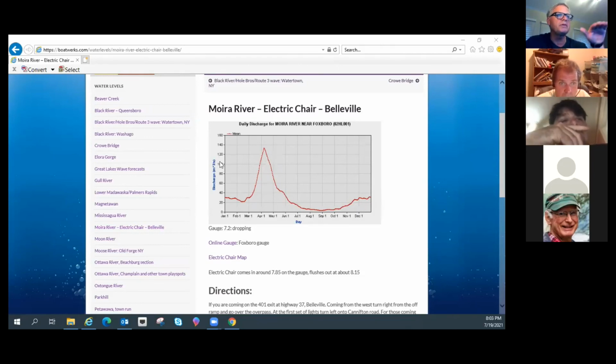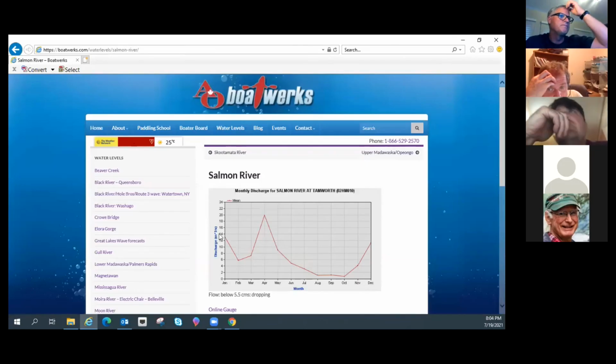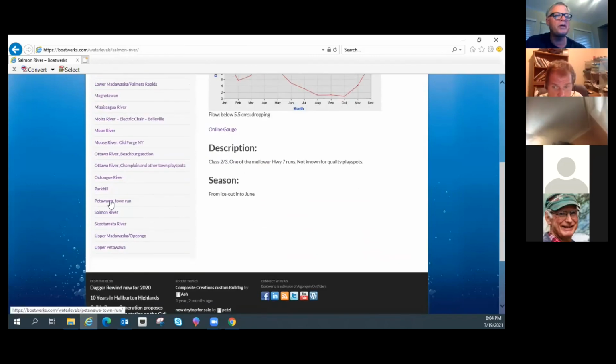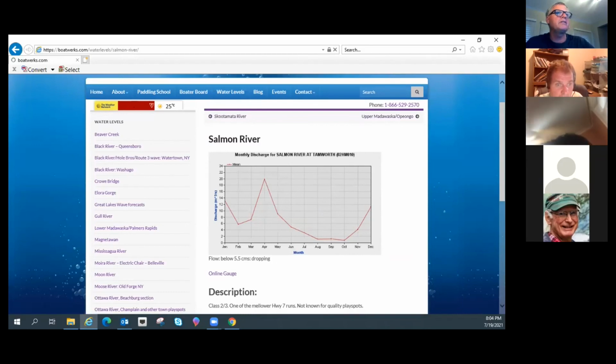Now this is discharge, not height, but if you went to the thing Andy just showed you, you would relate this; they probably get the data from there. So it's another good spot. And they've got all the local rivers, salmon, etc. Moira. You can see the data is pretty crude just by month here, but it gives you an idea. And of course, a lot of people do the Black, the Gull River in Minden, the Lower Mad, the Magnetawan, Mississauga in Kawartha Park, Moon River, Oxtongue, not so much, Petawawa, Bill mentioned, a few others. There's the Upper Petawawa. So this is another good site to refer to, and you click on it and you get a really quick piece of data.